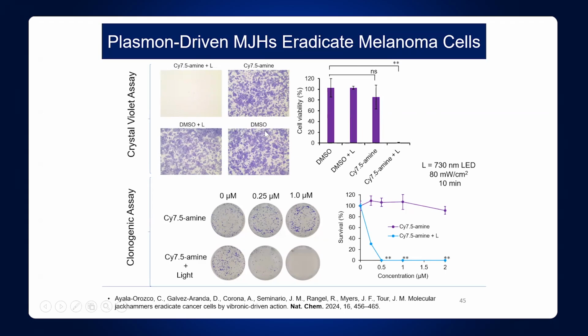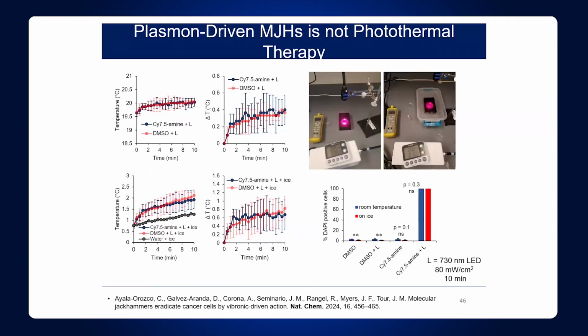Just gone. Here's cell viability. It just kills them all. Just wipe them out. And this is melanoma cells, skin cancer. And so some people may say, well, this is just photothermal therapy.